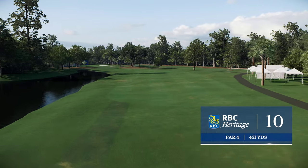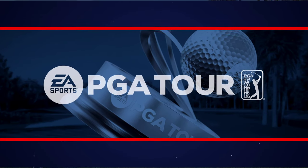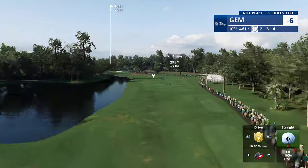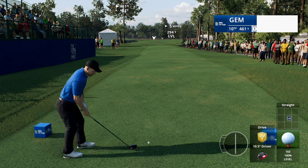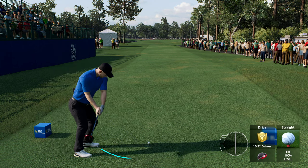Okay, 10th hole, par 4, 451. Getting here with a 451-yard par 4. Anything left could very well wind up in that lagoon, but anything on the fairway... A little bit of draw on this. ...to this second nine.